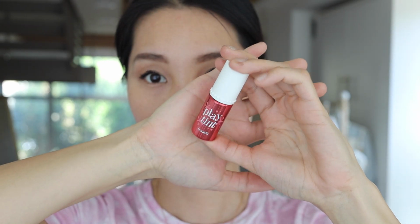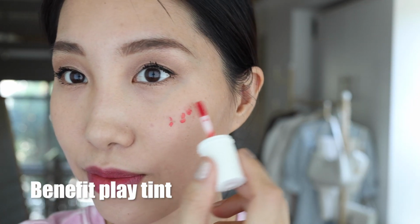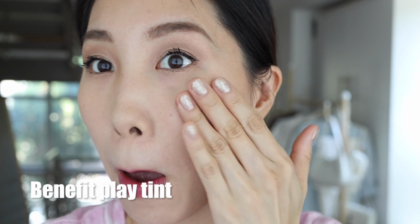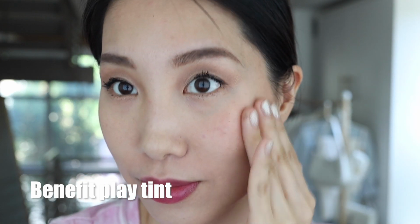Okay, I'm gonna apply blush, but this is also a very new experience with the tint. This is Play Tint from Benefit. I like this color. This is like a rosy pink, and when you see the applicator, it's almost like a lipstick applicator, where you just apply some color onto your cheeks and blend it with your fingers. It's very easy to apply. You can do more, you can do less, you can have fun with it.